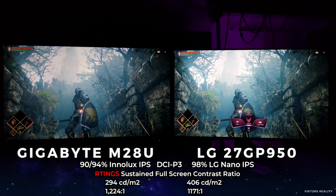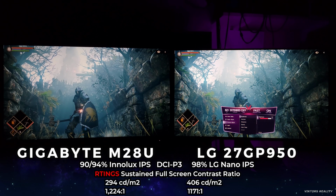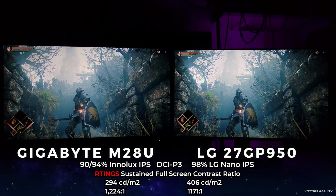You will see in this video that numbers can be deceiving if you just do normal standard tests. Real world images and videos are more helpful to help you make an awesome buying decision. In this video, I will be showing the M28U's local dimming versus the LG 27GP950's local dimming.